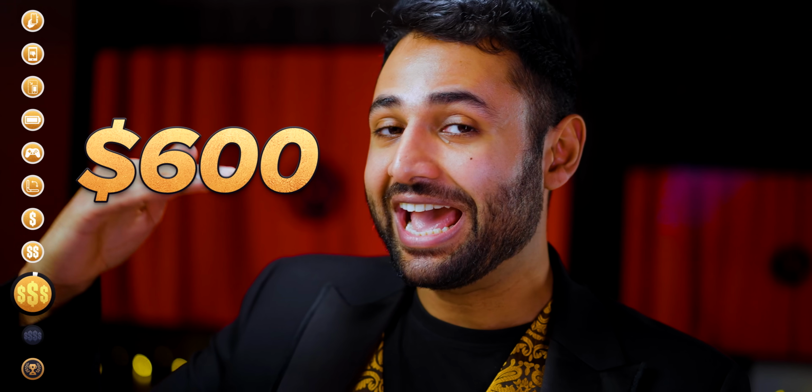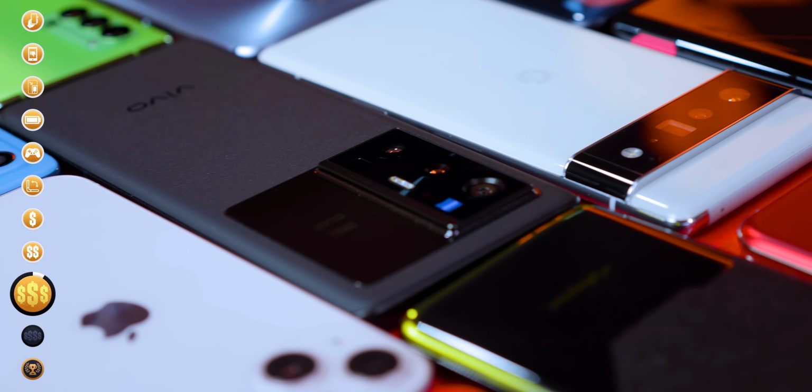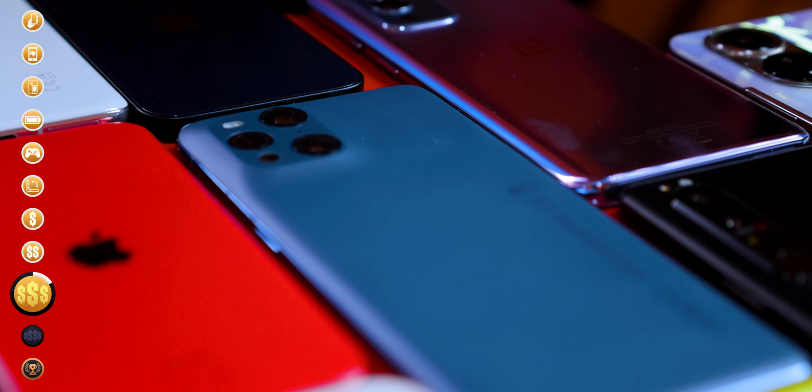So what about flagships? The best phone in between $600 and $900. At this kind of price, we're talking luxury. We're talking things you don't need, but you might want. Potentially quirky extra features, and also you can demand extreme reliability. Okay, couple of honorable mentions.